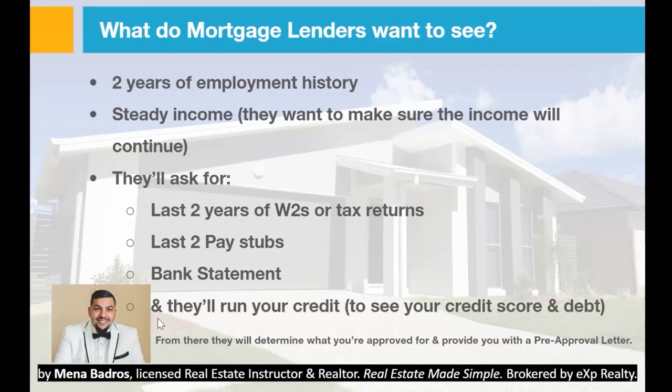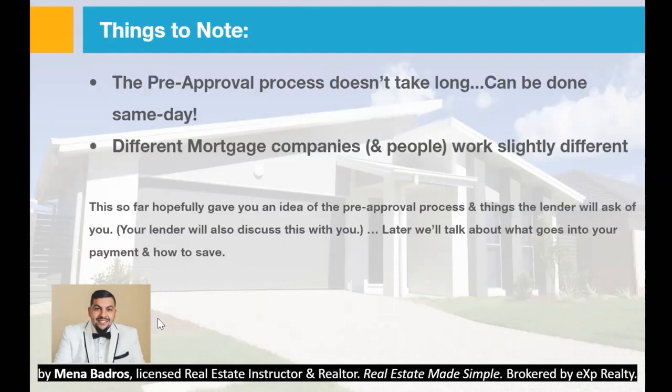And they'll ask for your bank statement so that they can see how much money you have for initial costs, like I said, down payment and closing costs. They'll also run your credit so that they can see your credit score and the debt that you have. From there, they will determine what you're approved for, and they will provide you with a pre-approval letter. And now that you have the pre-approval letter, you can go shopping for homes and you're ready to make offers.